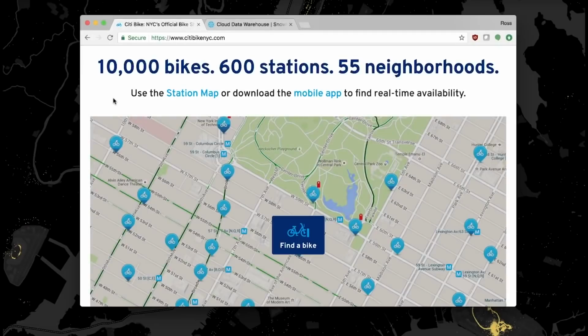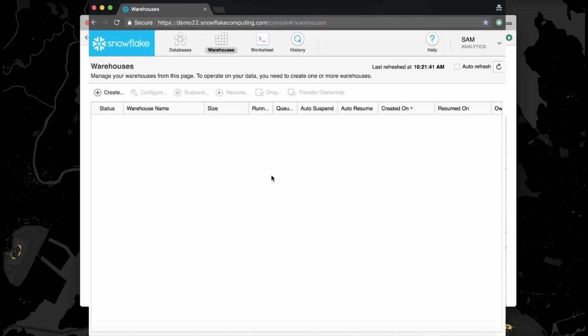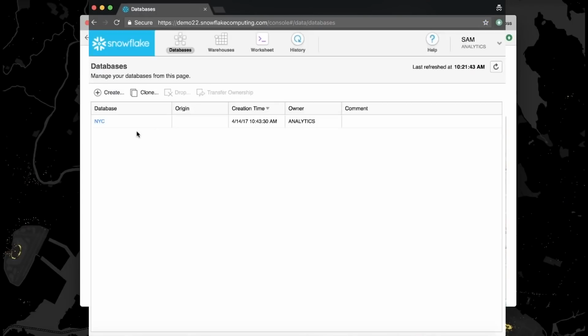This demo looks at Snowflake through the eyes of the analytics team at Citi Bike, the bike share system in NYC. Let's take a look at our data engineer, Sam, who needs to get the rider data loaded into Snowflake as quickly as possible. This data is key for the Citi Bike team to be able to understand what's influencing riders and how Citi Bike can serve them best.